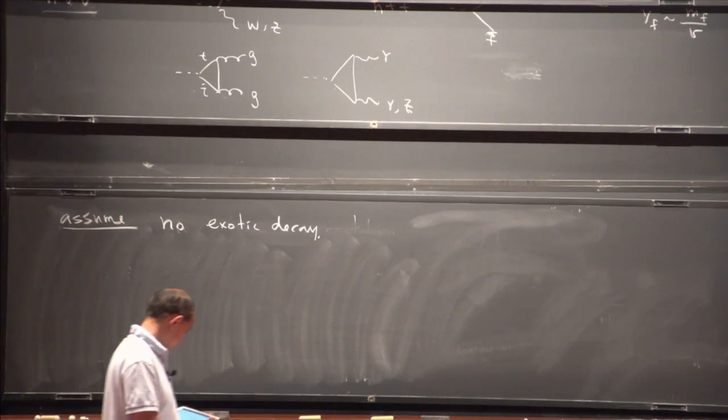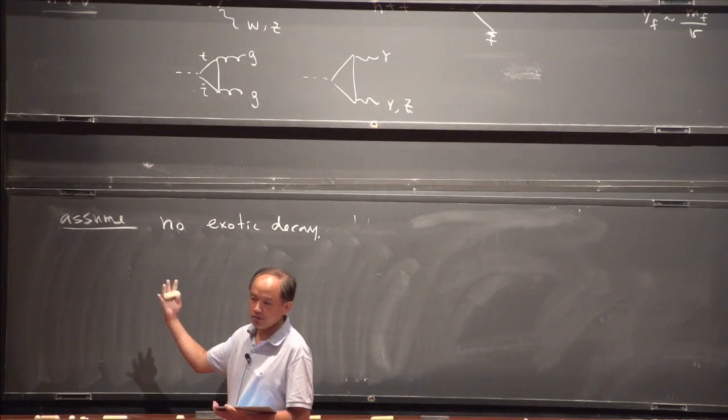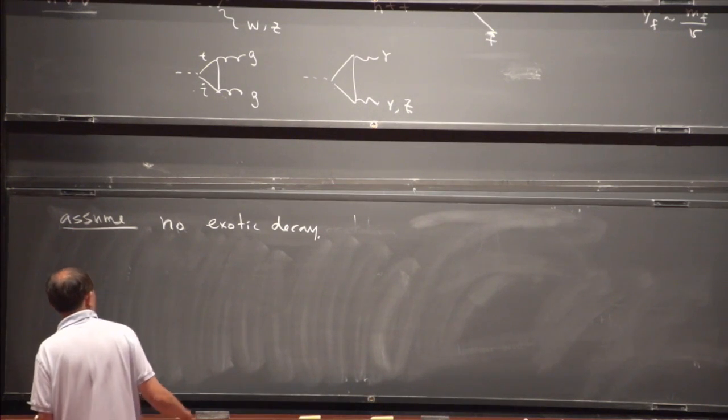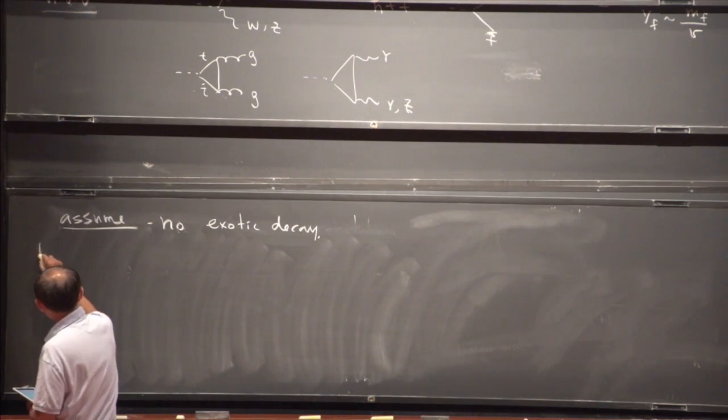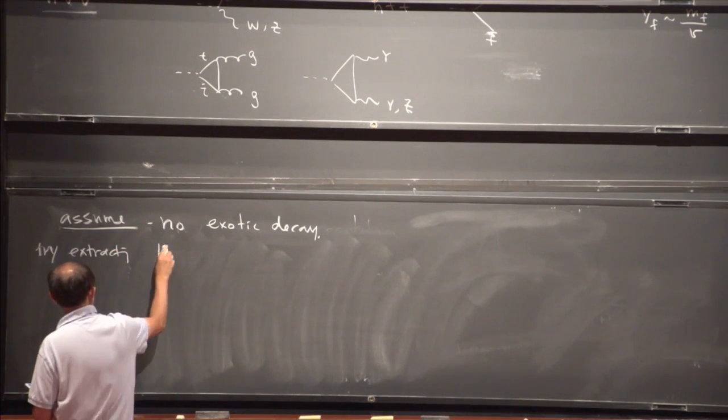And so let me give you an example of how you can actually try to do something with this assumption. Let's try extracting kappa glue.